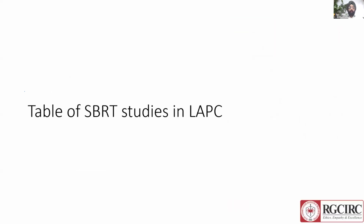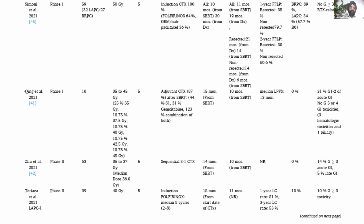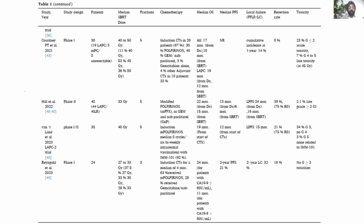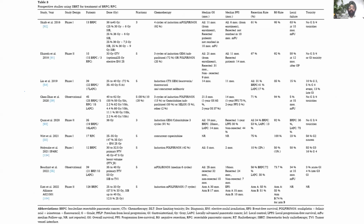So for my younger colleagues, I just compiled these next couple of slides showing the role of SBRT and how it has been evolving in unresectable, and then borderline and resectable cancer patients. So is there any other indication for ablative radiotherapy?